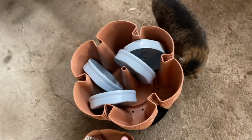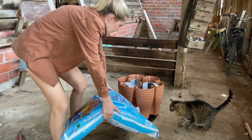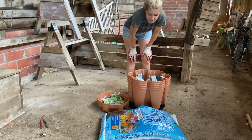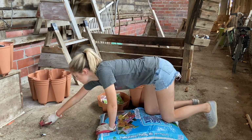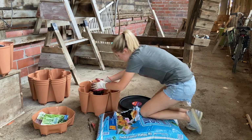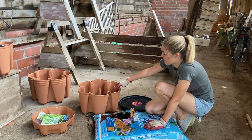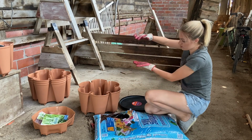First, I just need to fill this with dirt. I'm gonna go outside and grab my dirt. After reading the instructions, I'm just gonna go ahead and fill all of these up with some potting mix. I'm actually really surprised with how deep these pockets are for the roots of your plants to grow down. These are a good, like, almost foot deep.